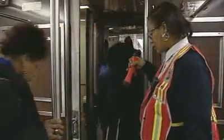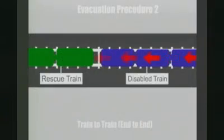The second method of evacuating you and your fellow customers from a train is to have you transferred to a train that has pulled up ahead or behind the one you are riding on. Train crews from both trains will assist you in transferring from the train you are riding on to the other train.